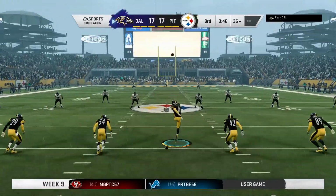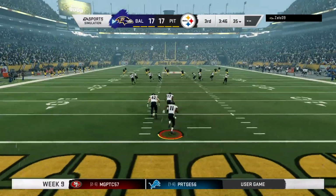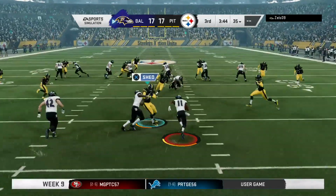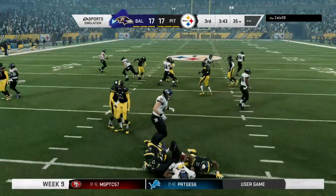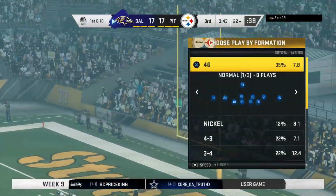A touchdown definitely would have been nice. We know that. But here, you get back on even terms, and now you've got most of the second half to try and get yourself into a position to win. And he'll get it up past the 20 to the 22-yard line.